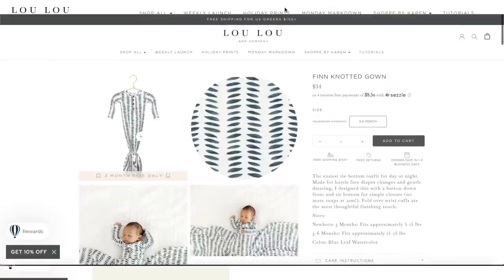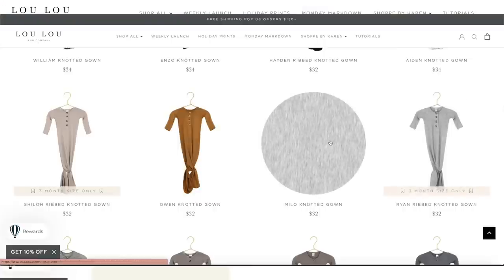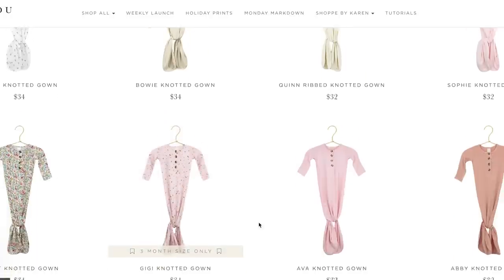My favorite gowns are from Lulu. I will go link it here. But Lulu personally had my favorite gowns and it just makes night changes, night feedings, if your baby pees outside the diaper, it's just easy. Get gowns. Gowns are great for nighttime. My son still wears gowns and I love them.